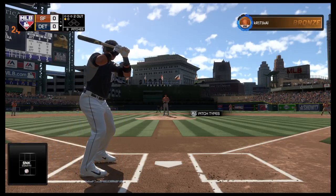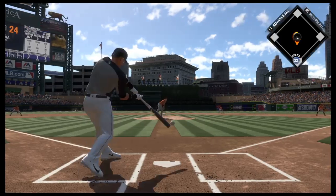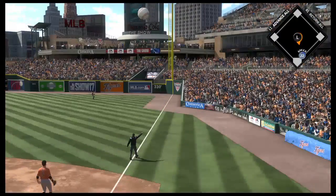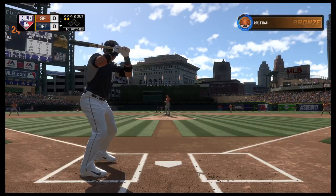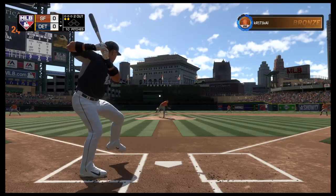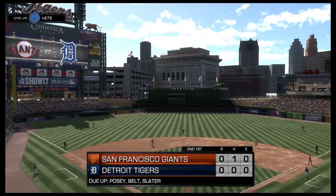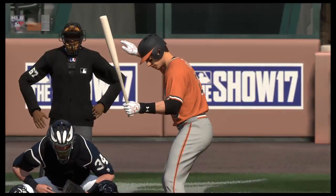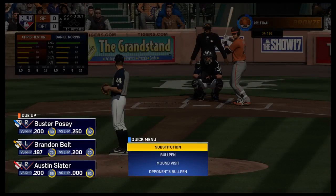Miguel Cabrera stands in as he looks at a called strike. Hit hard down the right field line, but that's a foul ball. 2 out, nobody on. Got him swinging, and that will end the inning. Now at the plate, Buster Posey. His average coming into this one is just barely over .200. So he'll be looking to turn the page on a slow start here.